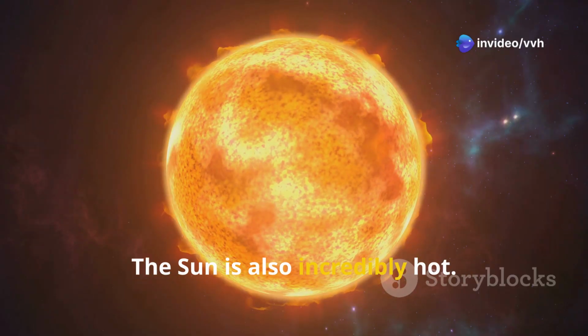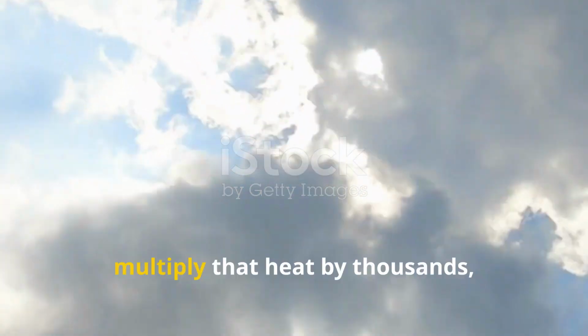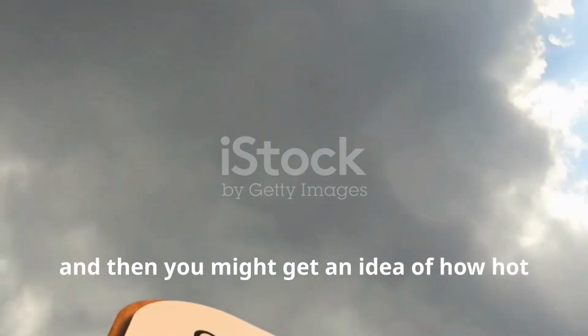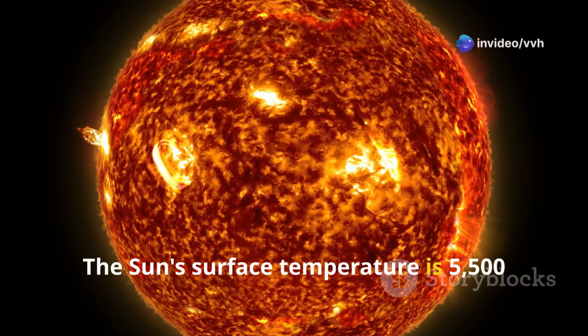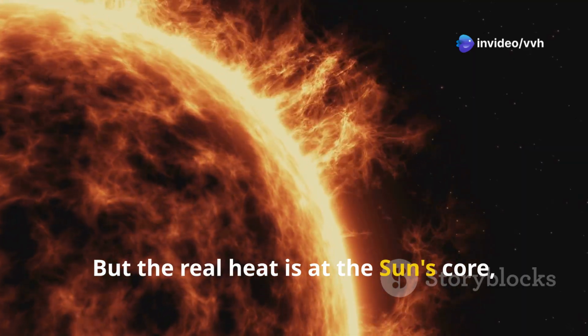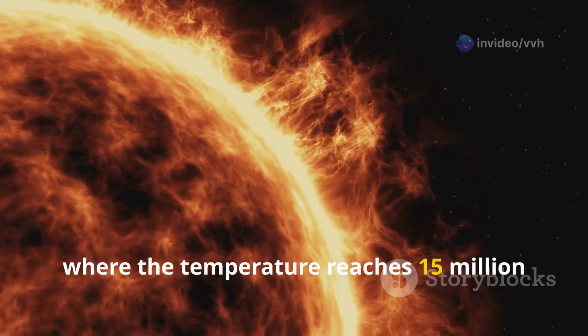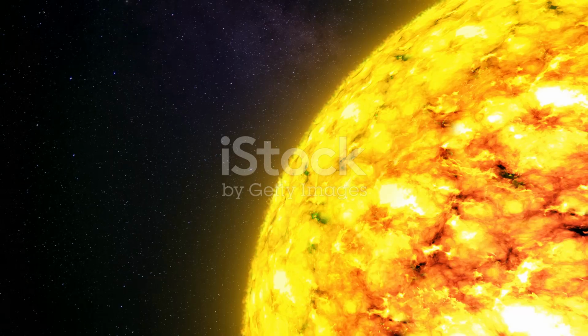The sun is also incredibly hot. Think about the hottest summer day you've ever experienced. Now multiply that heat by thousands, and then you might get an idea of how hot the sun is. The sun's surface temperature is 5,500 degrees Celsius. But the real heat is at the sun's core, where the temperature reaches 15 million degrees Celsius. Anything on Earth would melt in that kind of heat.